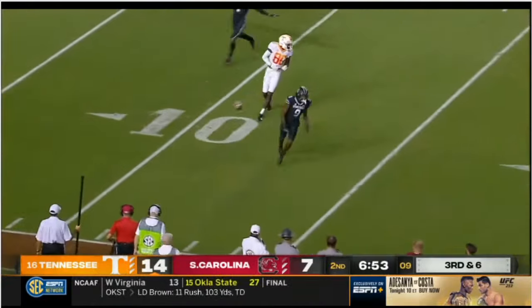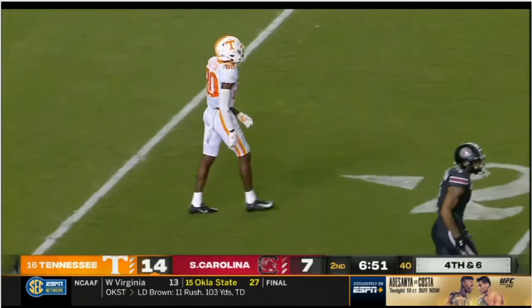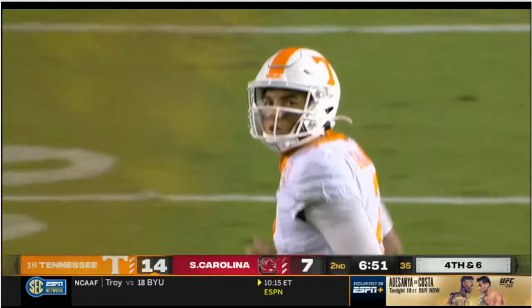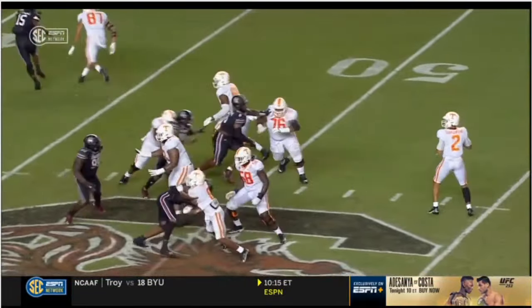Garantano, 3rd and 6. Some miscommunication with his receiver, Keaton. And it's 4th down. That time, a great job by R.J. Roderick, picking his way on the pressure, got right in the face of Jarrett Garantano.